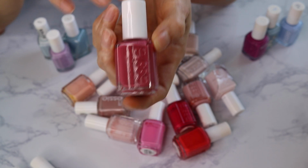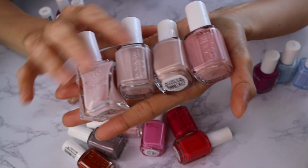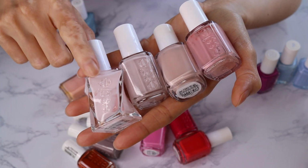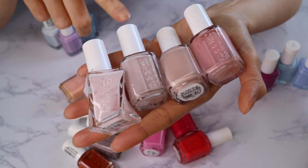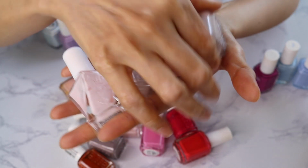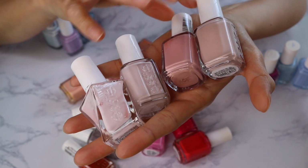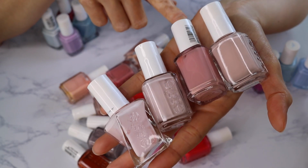So for the ones that I am keeping, I'm going to breeze through them pretty fast. These ones are the nude shades. We've got Matter of Fiction, which was another one of Leanne's recommendations. I absolutely love this shade. We've got Lighten the Mood, which is one of my newest additions. We've got Topless and Barefoot, which is a very popular one, very famous from Essie. I really love this shade. And then finally we have Young, Wild and Me, one of my absolute favorite pinks from their collection.